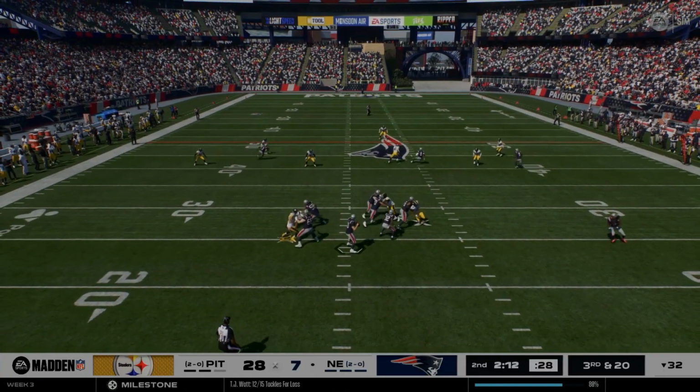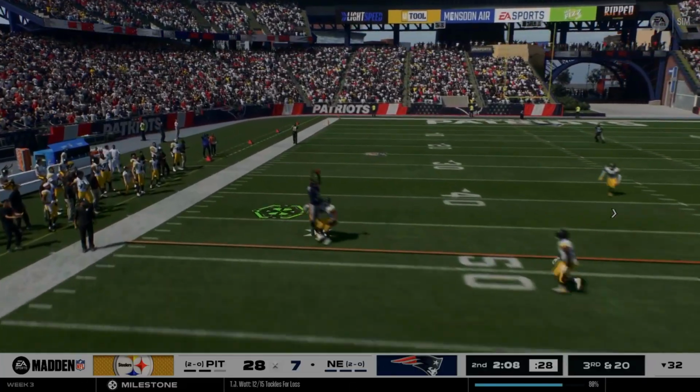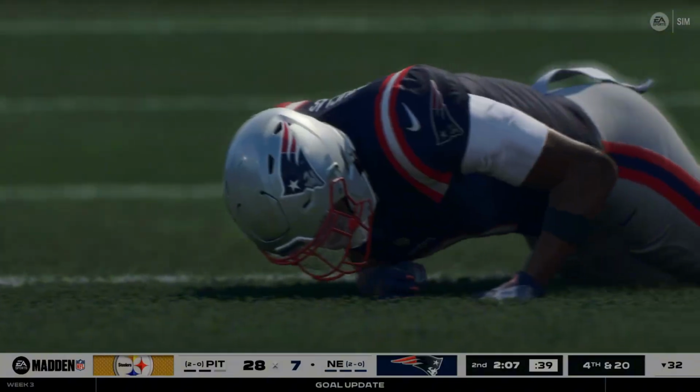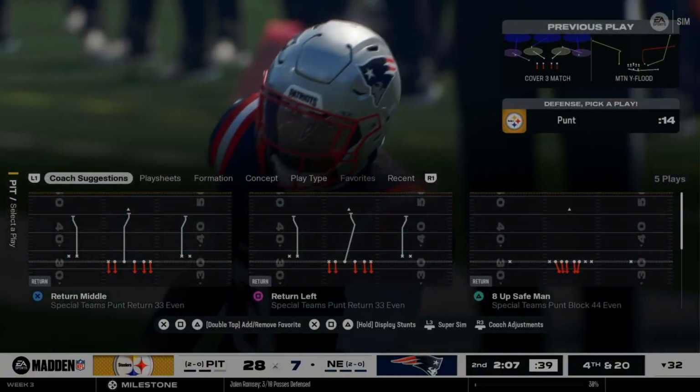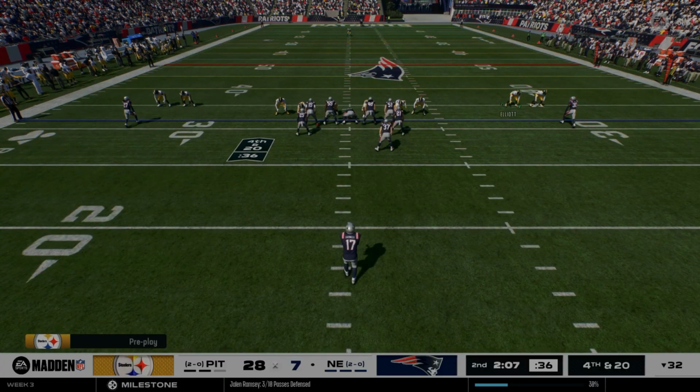Now on 3rd and long, they'll look to throw. Had his hands on it, couldn't bring it in. Pretty symptomatic of how this game's been going. Mario Douglas. Here's Bryce Behringer on now to punt. Results in a 4th down.